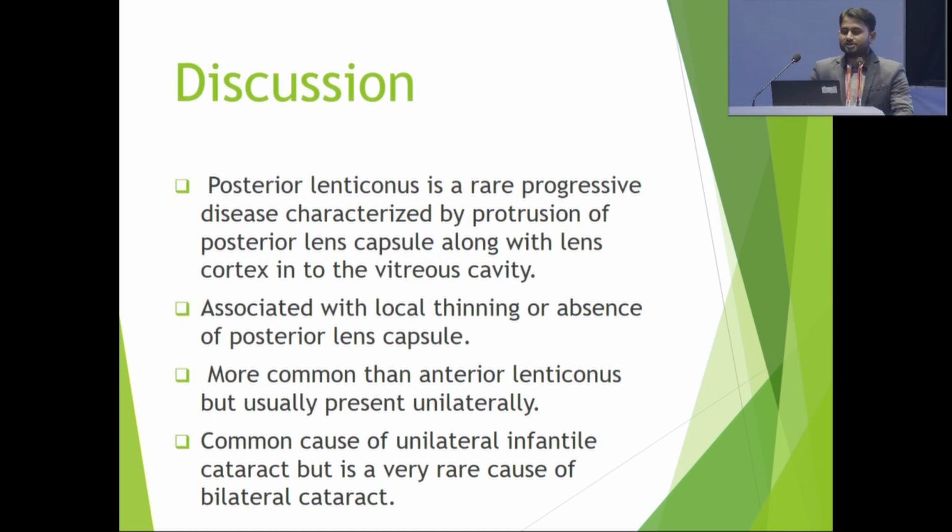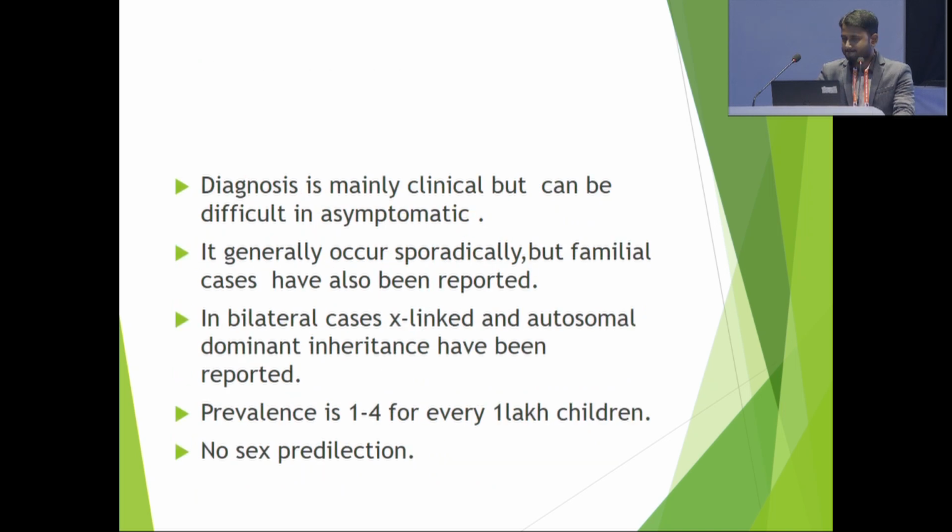Posterior lenticonus is a rare progressive disease characterized by protrusion of the posterior lens capsule along with the lens cortex into the vitreous cavity, associated with local thinning or absence of the posterior lens capsule. It is more common than anterior lenticonus, but usually present unilaterally. It is a common cause of unilateral infantile cataract, but a very rare cause of bilateral cataract. Diagnosis is mainly clinical, but can be difficult in asymptomatic cases.